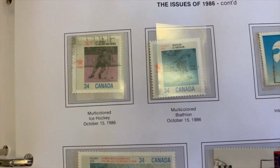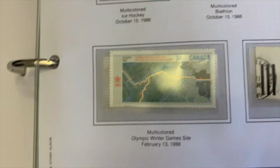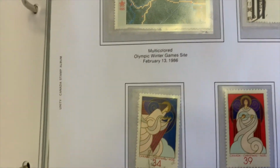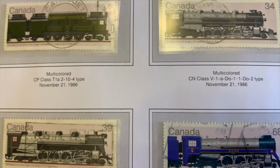Have some Olympic stamps. Some more Christmas. And then some more trains. Lots of locomotives. So there, that gives you a short view from 1983 to 1986, what stamps came out here in Canada.